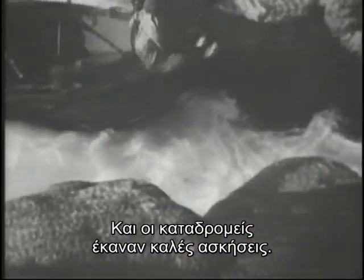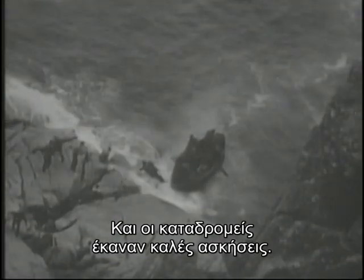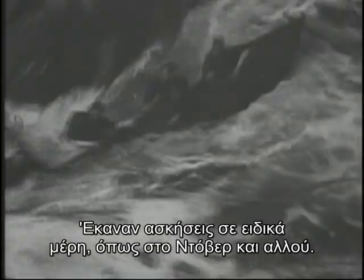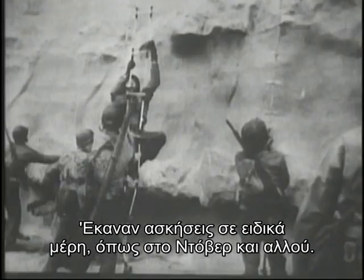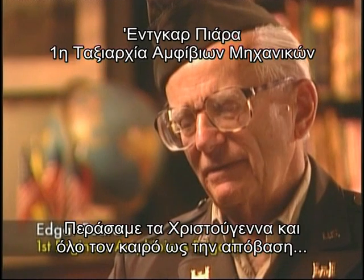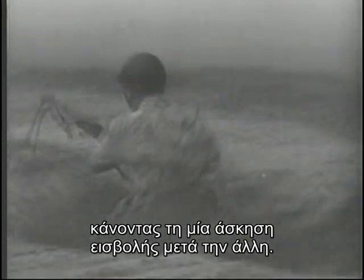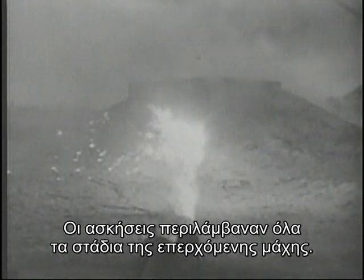And there were also training exercises that went on for the Rangers who later made the assault at Pointe du Hoc. They were training on some of the bluffs at like Dover and other places like that. We spent Christmas and the months up to the Normandy invasion in one practice invasion after another. Assault training included every phase of the coming battle.